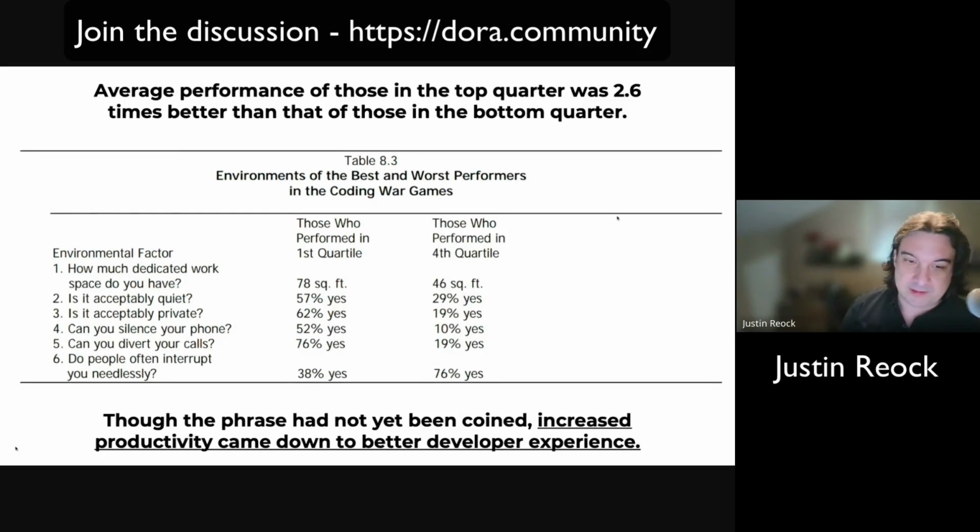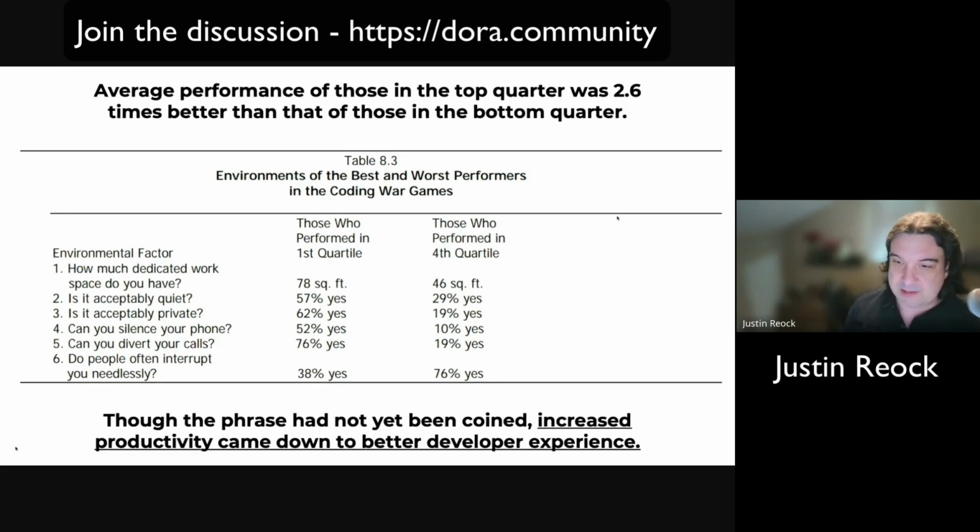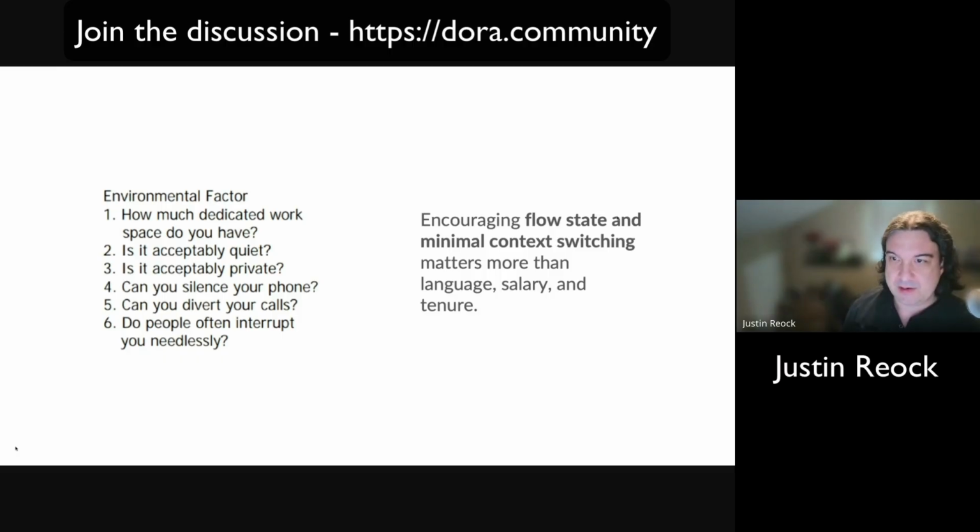So I think what this data is telling us, the phrase hadn't even been coined yet, is that increased productivity ultimately came down to a better developer experience, right? And those of us who have been close to this space, this is starting to become common sense. When we talk about developer experience, we're not talking about free beer for developers, although I'm sure everybody really appreciates that. What we're really talking about is removing sources of friction, removing unnecessary toil, making it possible for developers to be as productive as they can be and work at the level of their talent. And if you look at some of these questions, now we would think about these things in terms of encouraging flow state, minimizing context switching for developers, right? So really getting into the granular details of what makes a good developer experience. And we're going to talk a lot about that throughout this whole talk.